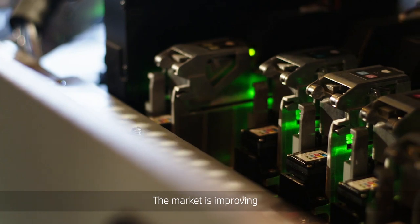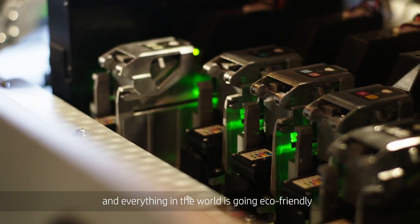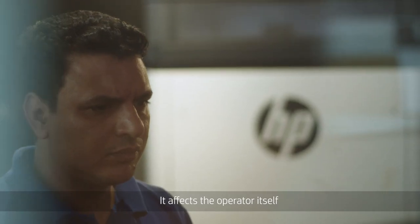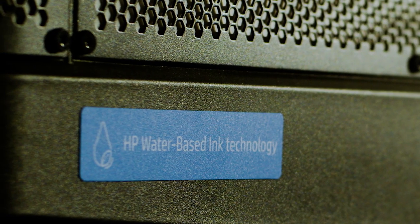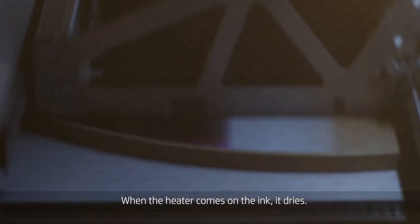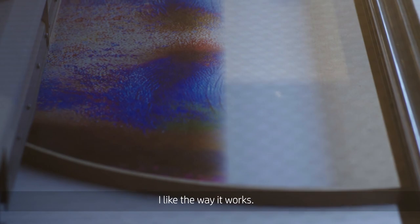The market is improving and everything in the world is going eco-friendly. So when you used UV before, it affected the operator itself. But the latex is water-based. When the heater comes on the ink, it dries. I like the way it works.